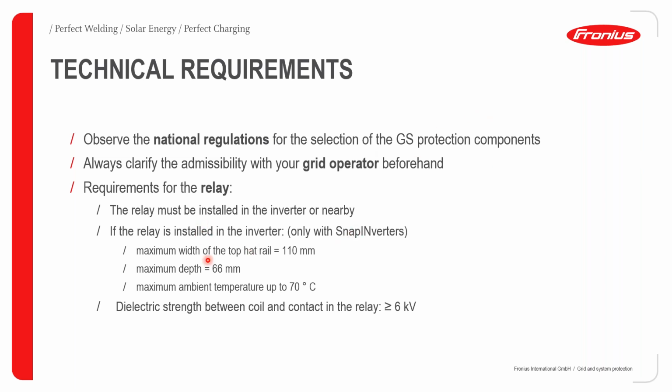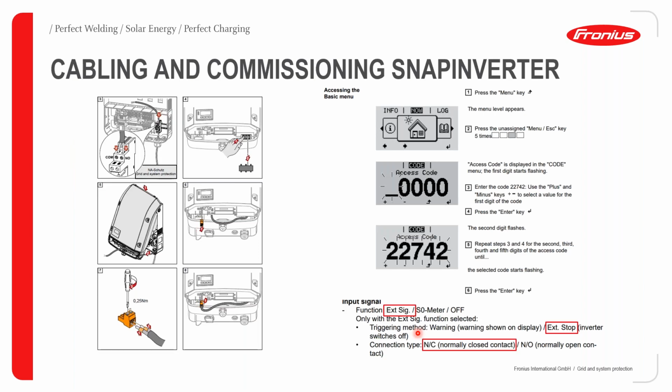Okay, so in this case, for the installation of the relay inside the inverter, we have a minimum width and depth of 110 and 66 mm respectively. And please ensure that the maximum ambient temperature does not exceed 70 degrees Celsius, and also ensure that the dielectric strength between the coil and contact of the relay is greater than or equal to 6 kV. But the good news is that most relays actually meet this requirement.